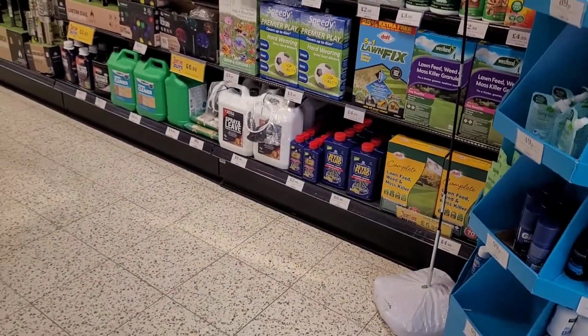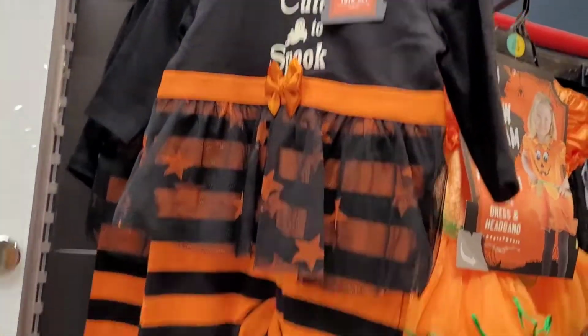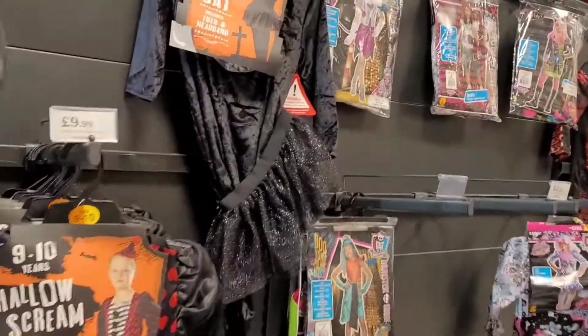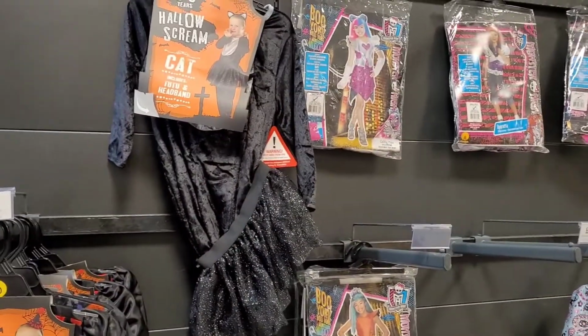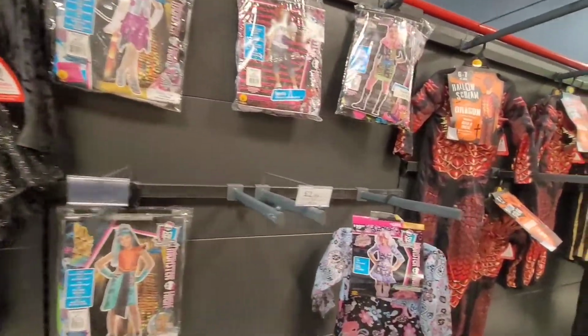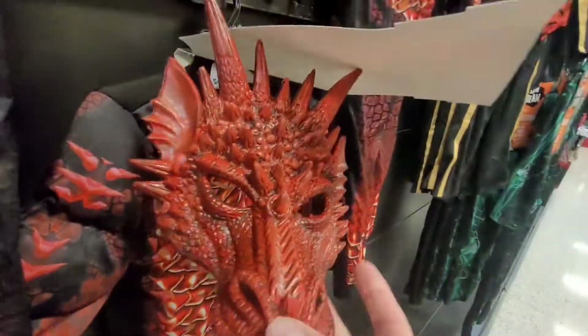It's obviously weighted down there and it goes all the way up, and weighted down there, so it's obviously a self-made arch. Also got these, which I don't think we had last time. Too cute to spook. But a lot of stuff has already gone, so obviously a lot of people out there loving the Halloween stuff. But again, I do love this mask. It's proper thick.